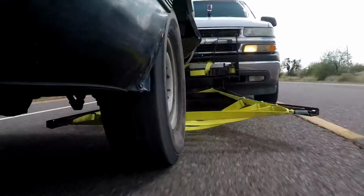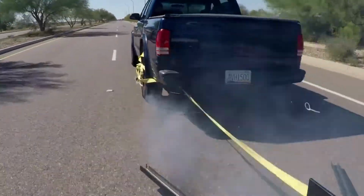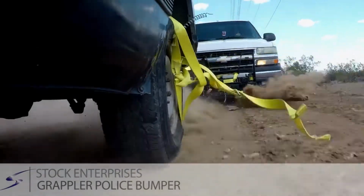Number 8. Grappler Police Bumper. As noted, one of the main jobs of the police is to stop a chase before someone gets hurt, and the Grappler Police Bumper is one option they have to do that.